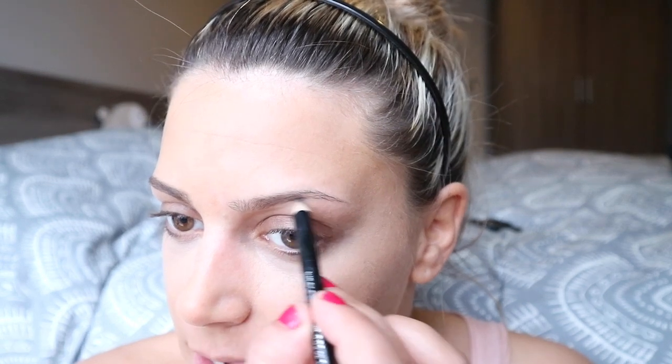When I get to this bit, I kind of don't put any pressure on it. Probably doesn't look any different to you guys, but I can tell. So I'm not changing the shape of my eyebrows or anything, I'm literally just going with what I've got, just going over the actual hairs, and that's that.